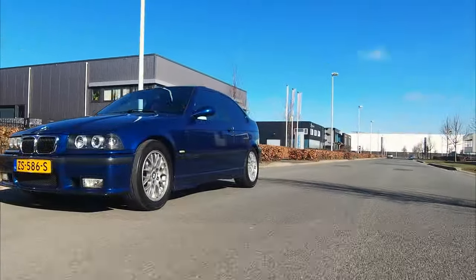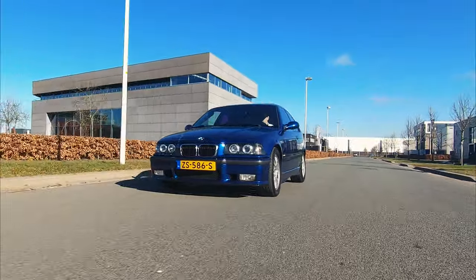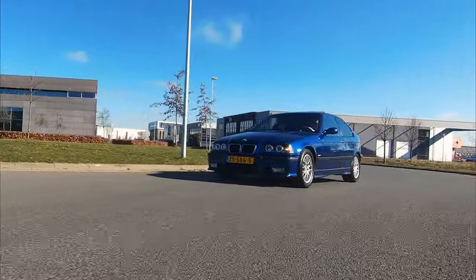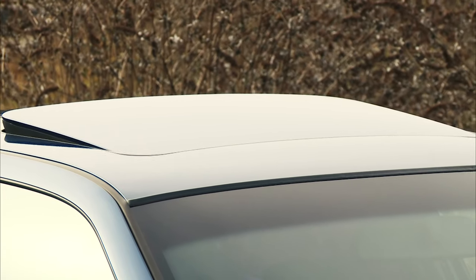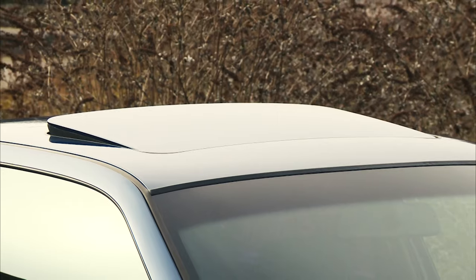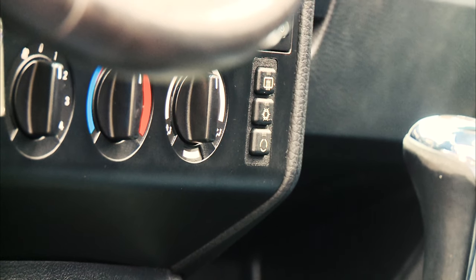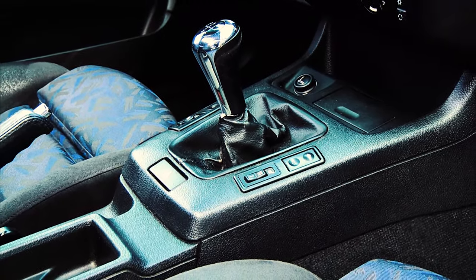Engine like that in a car handling like this, that's guaranteed fun. But what also makes this BMW so great is that it's packed with luxury. And it does have the best option available. You guessed it, the sunroof, best option ever. But what's even cooler than that sunroof is this air conditioning. And if that leaves you cold, there are heated sport seats as well.